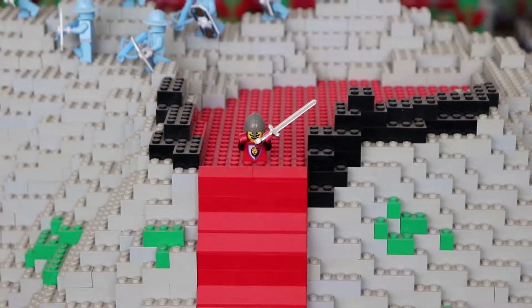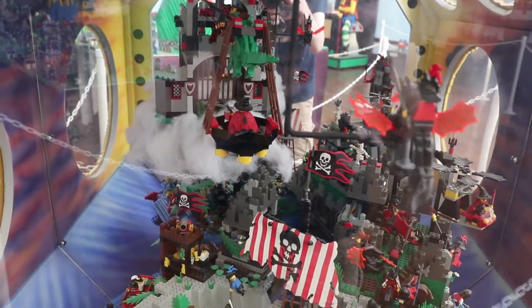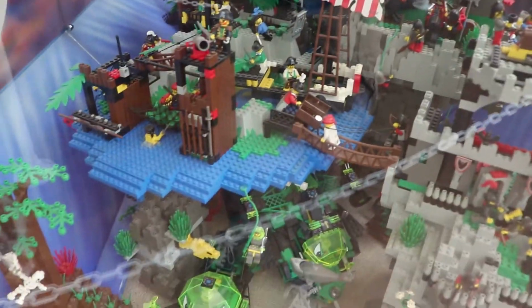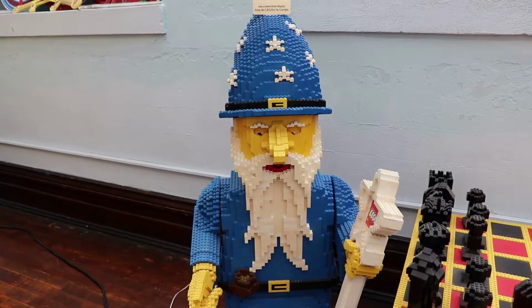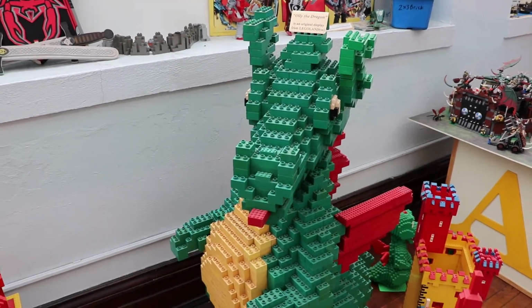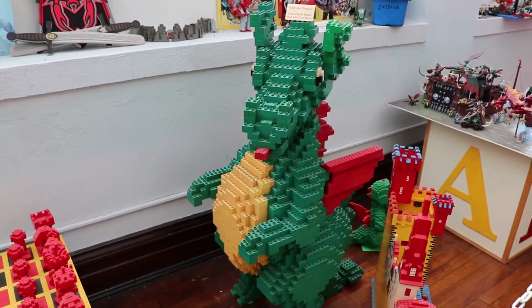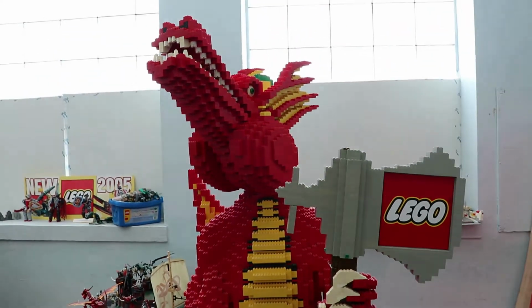Big oof. And here's like a fantasy pirate scene in the sky. This is... my mind is blown. Ollie the Dragon here is an original display from Legoland in Carlsbad, California. Or maybe it was the one in Denmark. I'm not sure. Axe-wielding dragon.